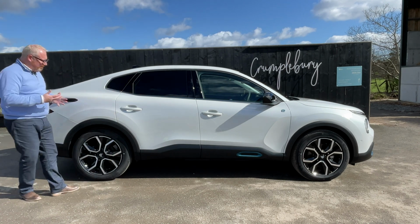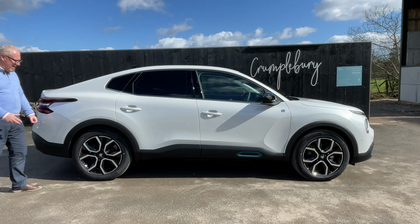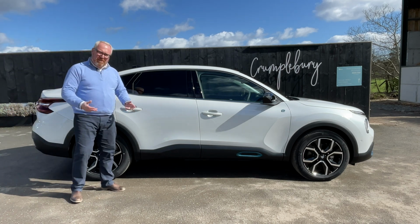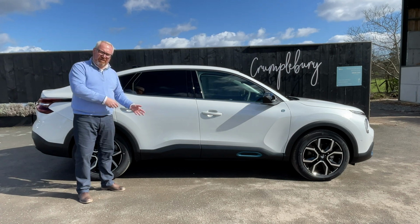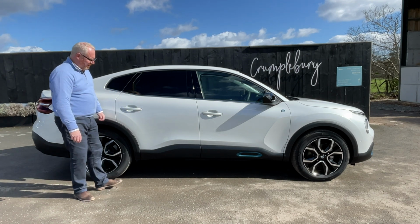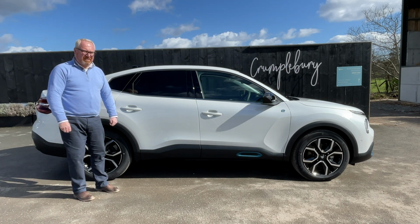It's quite a pleasant looking car in some respects, but it is odd. But that's Citroen, isn't it? I mean, that's what it's about. At least they're now making interesting looking cars again, and away from the blandness that we had with some of the earlier generations, such as the Xsara and some of those latter C4s that we had. But yeah, it's not a conventional car, is it?